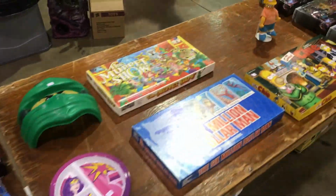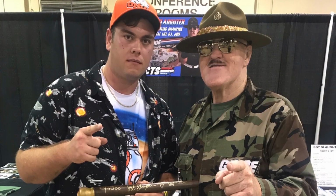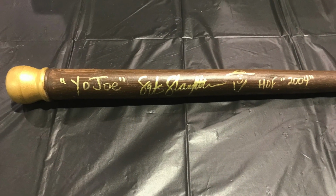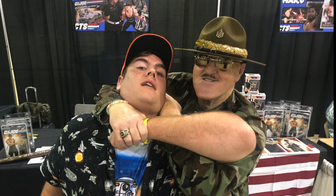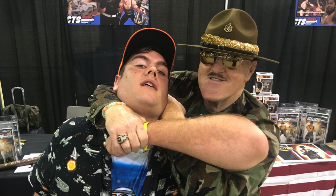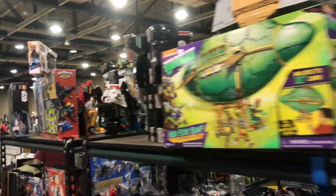Now, I mentioned earlier that they had celebrities at the show, so I took the opportunity and got to meet Sergeant Slaughter. Sergeant Slaughter is a real-life G.I. Joe and WWE superstar. I had him sign this custom baton here that the show promoter had made, and he even threw me in the Cobra Clutch. It was a really good time getting to meet him, and just so thankful I got the opportunity to do that.